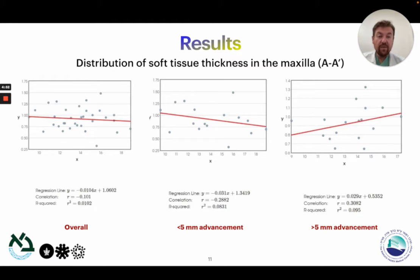And we think that because in that big advancement, soft tissue can't adjust itself even if it's thick, and it just follows the movement of the hard tissue. So here the correlation is positive. As the soft tissue is thicker, then its movement is bigger, if I can say that.